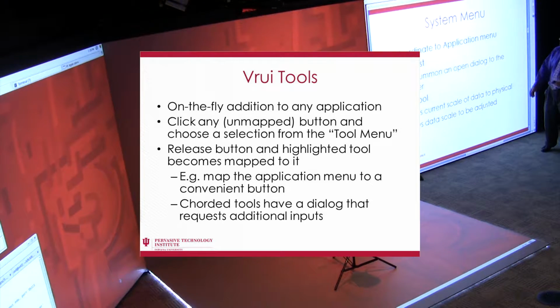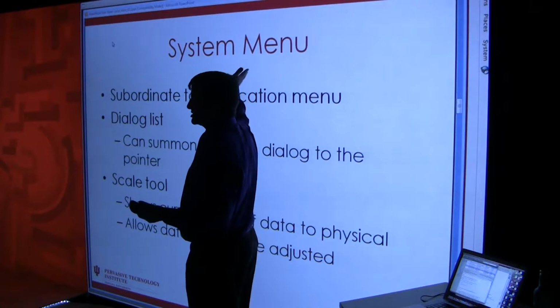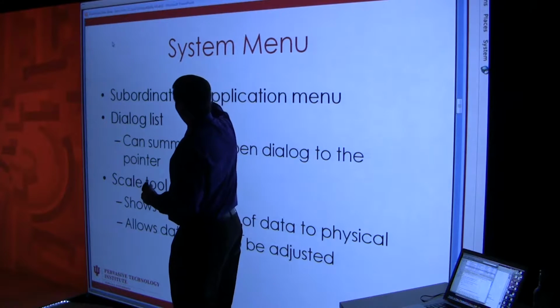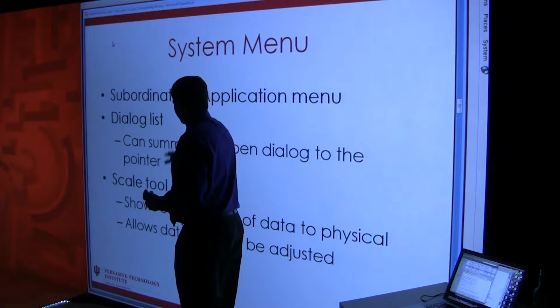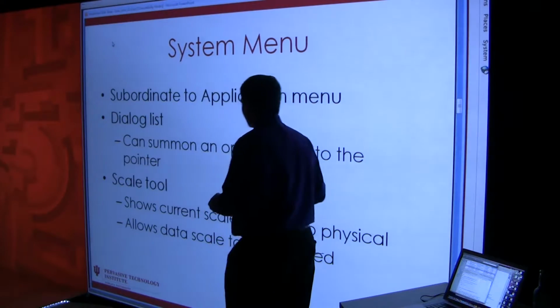It's a little more convenient. And then there's some things that are kind of, so the system menu, actually you don't get access to that until you bring up the application menu. And then at the end of the application menu is the system menu, and then it has a few kind of minor things. So there's a dialog list where you can summon some of the dialogues that you've already popped up.